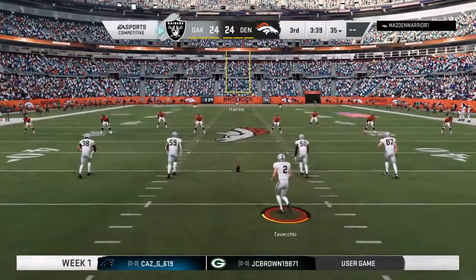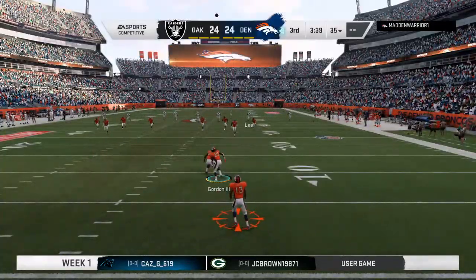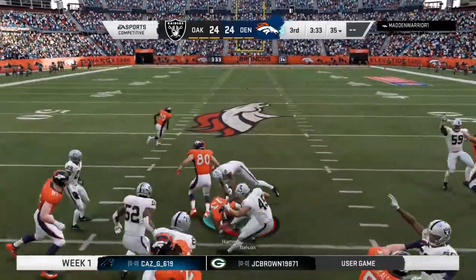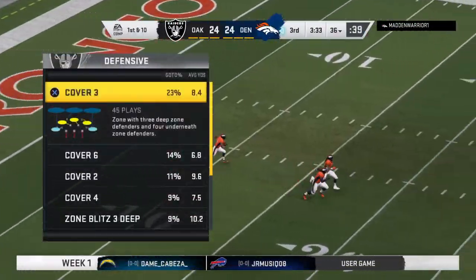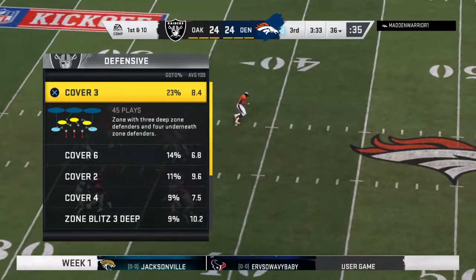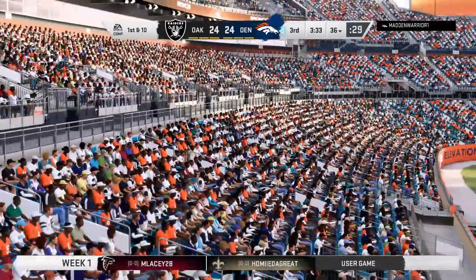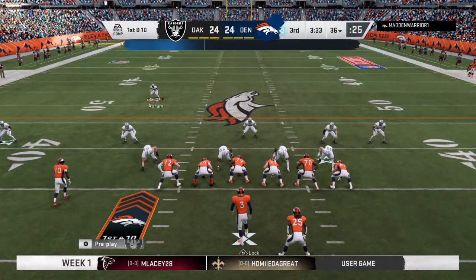Nothing separating these two sides. 24 all our score as he sends this one away. This is taken at his 4. And a good return. He's across the 35-yard line, right around the 36. The Broncos onto the field, ready to start their next drive.